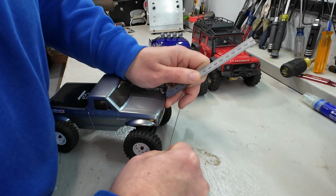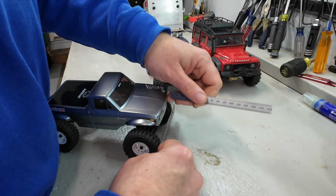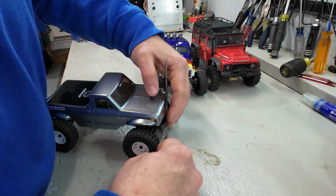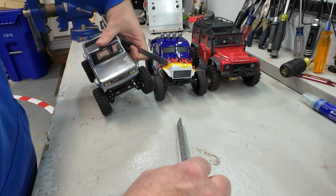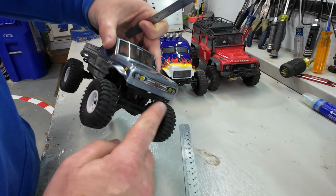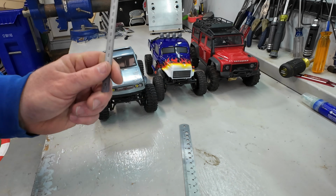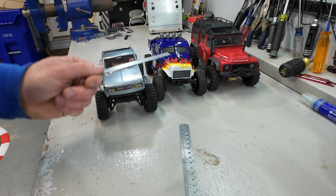Now for the Ascent itself, this is also an interesting one because I've actually modified the front bumper already and moved it back in. It was part of my free mod video series, and it is basically zero. If you put this up here, it's touching the body. It is at 0 millimeters. With a front bumper though, it does technically have one. It's just smashed in to where the body actually is right there with it. So as they sit here today, TRX-4M clearly going to have the worst performance.